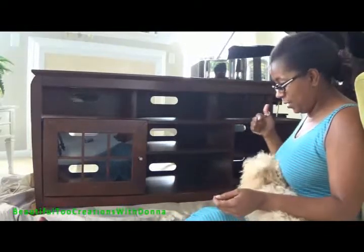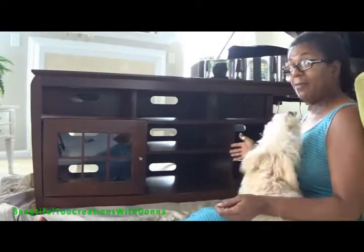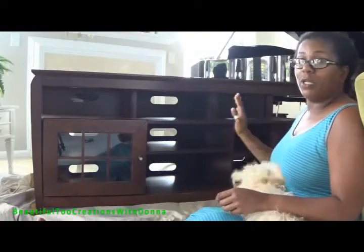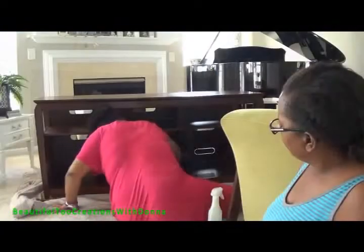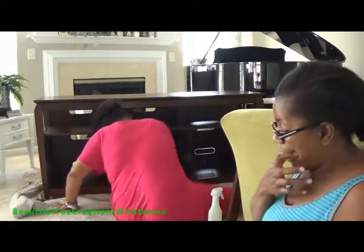When the idea hit me, I said, let me grab the camera real quick before I alter the look, and you guys did not see the original look of what would be her TV stand, okay? This girl has me wide open.